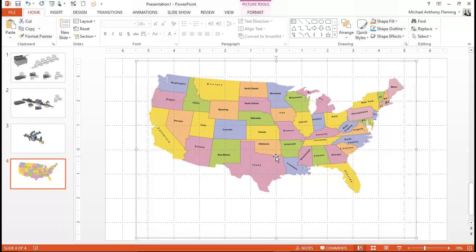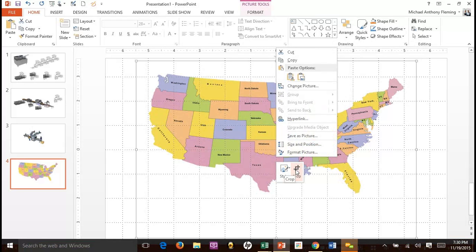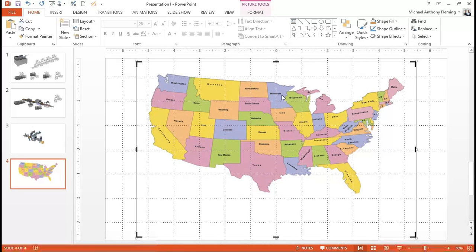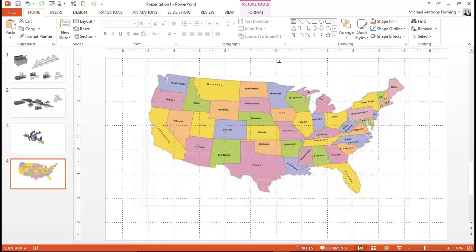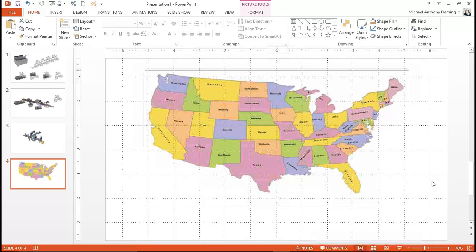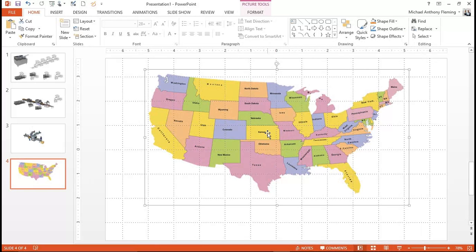When you click back on the image, you right click, then you got to click on the image first and you go to crop. The crop button allows you to remove the additional background information. So I'm going to go in, I'm going to use my little lines around the outside, and I'm cropping it out right there. I'm just trying to get rid of the additional space around it. It's already clear.